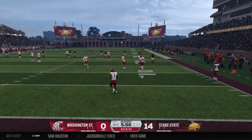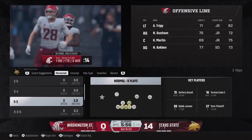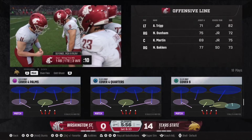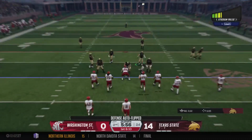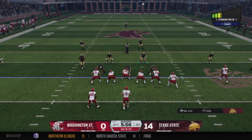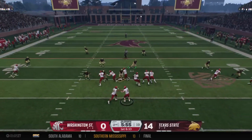And no chance at a return here. They'll start this drive at their own 25. Washington State has it back, and they'll send the offense onto the field. This is when the pressure can ramp up a little bit on an offense, David, when they start feeling the heat to answer a score.